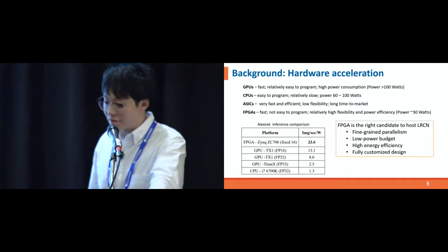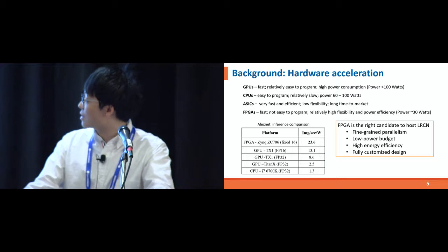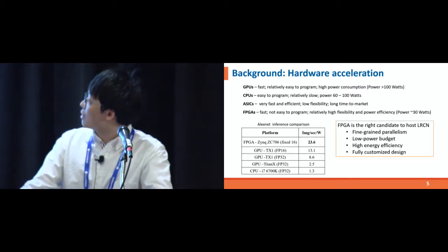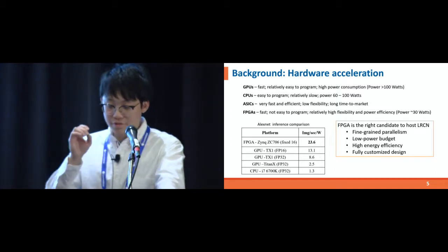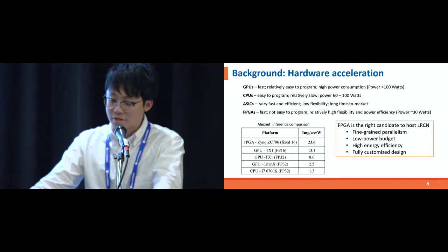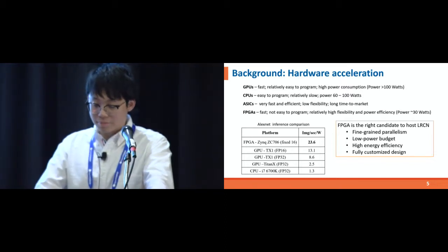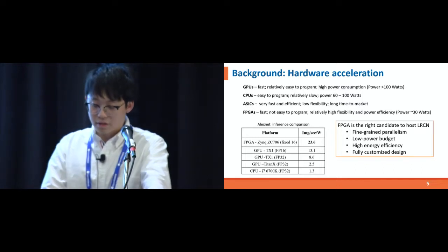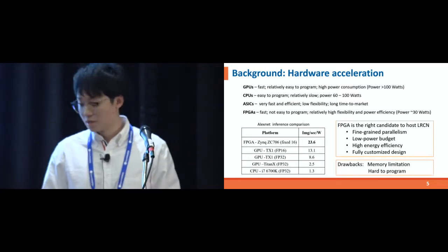So here I give a table listing the results of the inference latency, and I show the efficiency. You can see the FPGA-based design actually achieved the highest energy efficiency, peaking at 23.6 images per second per watt. That means it's very suitable when we try to accelerate neural networks in a very small device, such as an edge device.